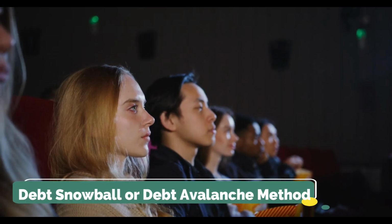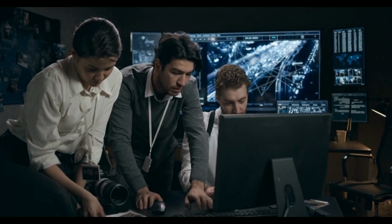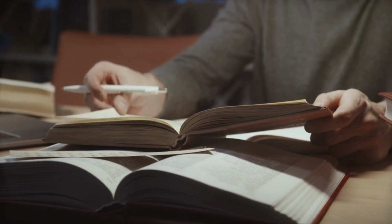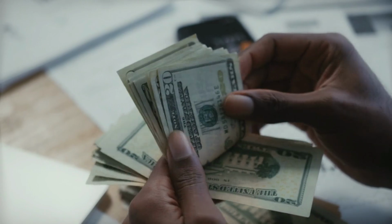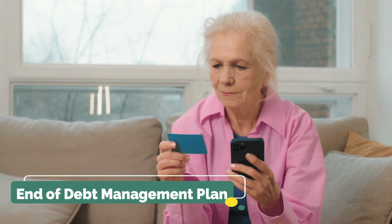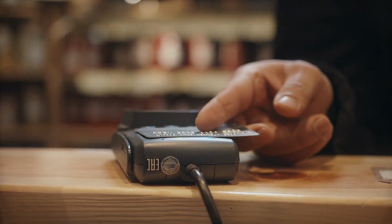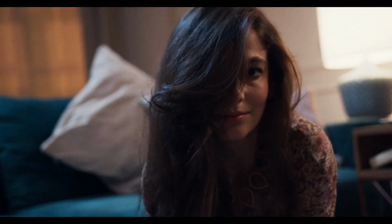Debt snowball or debt avalanche method. Choose a debt repayment strategy that works best for you. Whether it's the debt snowball method, paying off small debts first, or the debt avalanche method, paying off high interest debts first, this helps you prioritize your debts and pay them off strategically. End of debt management plan. Once you have paid all of your debts through the debt management plan, celebrate your accomplishment and continue to practice responsible financial habits to avoid falling into debt again. This includes budgeting, saving, and using credit wisely.